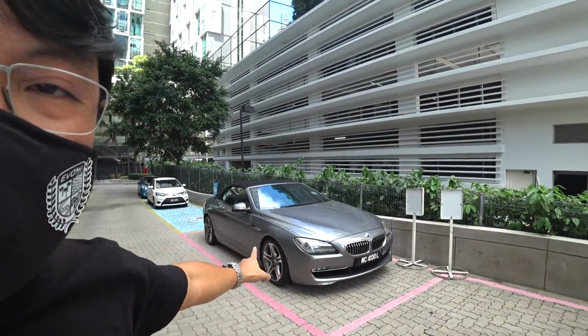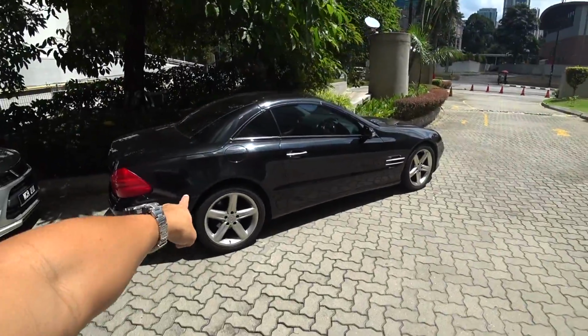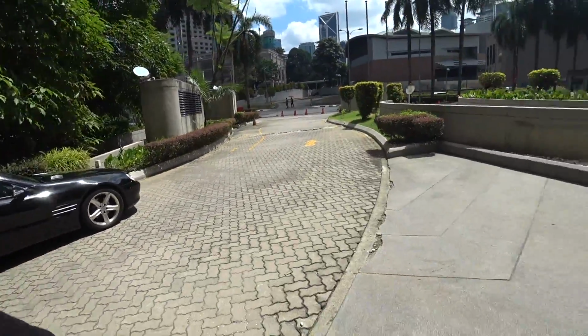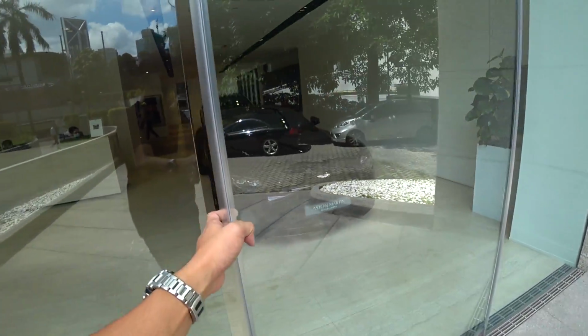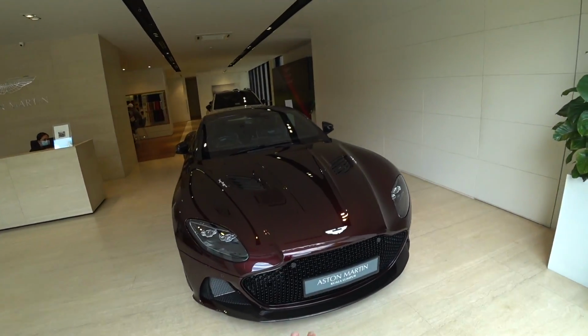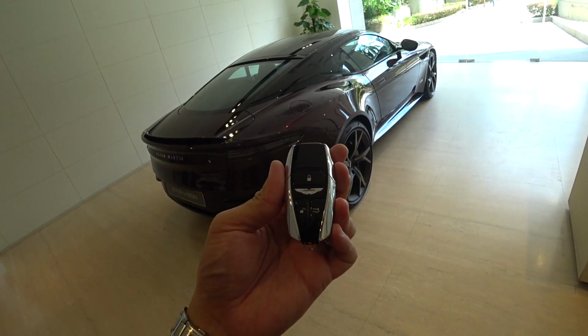Hi guys, today I want to talk about why two-door big grand touring cars are loved by so many people. It is a form factor that will forever be popular, and I believe it won't be affected by the onslaught of SUVs. Look at that, that's another one. Big two-door GT cars. And today I want to show you guys one of the top. This is the Aston Martin DBS Superleggera.